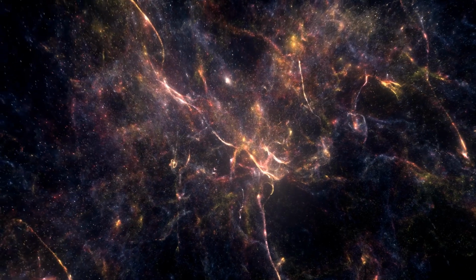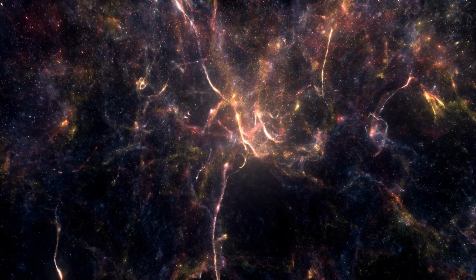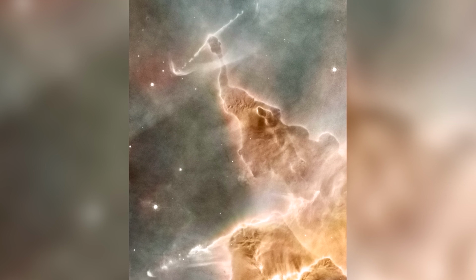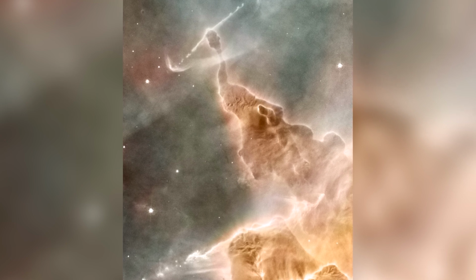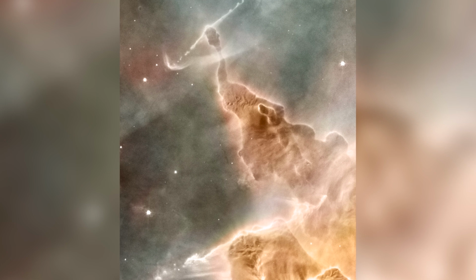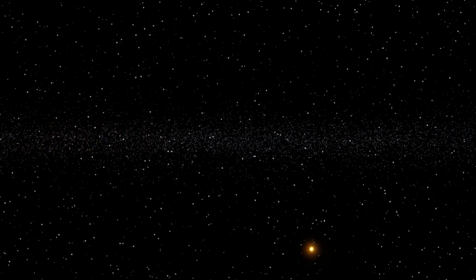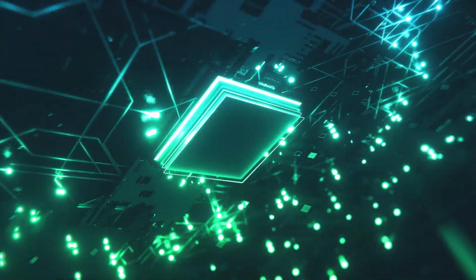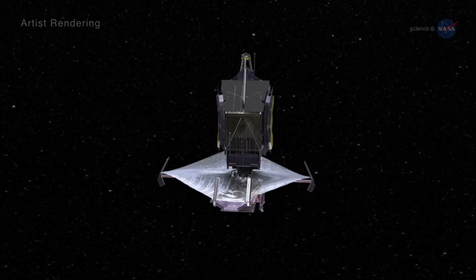Webb's sensitivity to infrared light allows it to see these objects through cosmic dust. Some of these young stars emit protostellar jets, which are seen in this photograph. The newest sources appear as red spots in the cloud's black, dusty section. Objects in the early rapid stages of star formation are quite difficult to photograph. But Webb's extraordinary sensitivity, spatial resolution, and imaging capabilities can document these elusive phenomena.